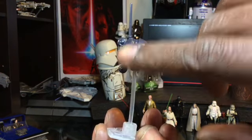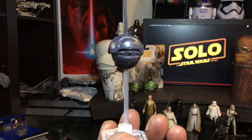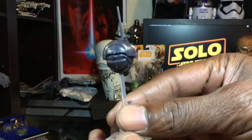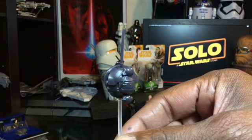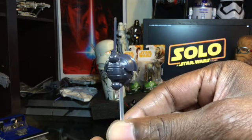Just really good detail on this thing. Really awesome. I can actually hear the sound effects of this thing in my head as we look at it here. Nice little stand that comes with it, clear stand. Really, really nice little addition to your 5 POA 2-pack Qui-Gon Jinn and Darth Maul set.